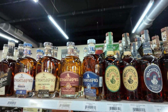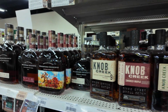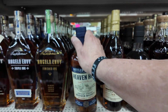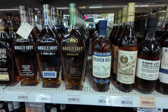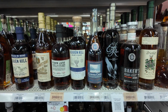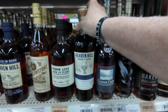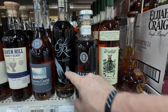We got our Michter's, Whistle Pig, and then coming down, we see various Knob Creeks and Elijah Craig's. Heaven Hill. Anytime you can get Heaven Hill for under $50, that's a buy. There's the Widow Jane 10-year. And you don't see the Heaven Hill grain to glass. It's still a little bit hard to find. This is their bourbon whiskey. I'm a fan of their wheated bourbon. And of course, Eagle Rare 10-year.